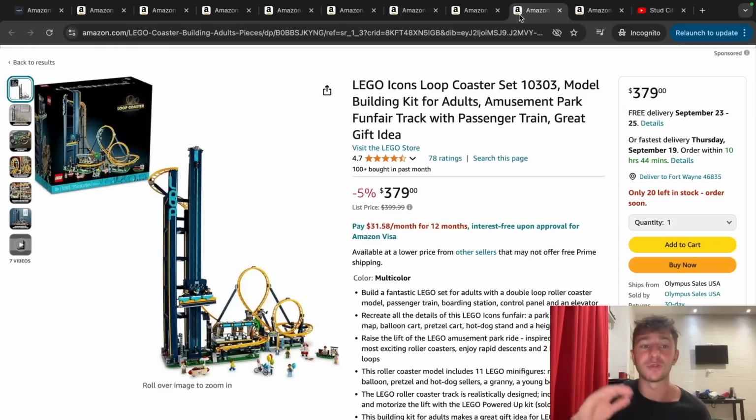The next Lego set is one that I could not believe the price tag on, and I hope you made it this far in today's video because this is one that I think is super interesting. This is a $400 Lego Icons loop coaster. I personally just built this set not too long ago, and I 1000% recommend it. I had such a blast building this. Me and my brother-in-law Dimi built this, and we just enjoyed the heck out of it. It was so fun. It's awesome. And the way it operates is so smooth and unique. It's a great building experience.